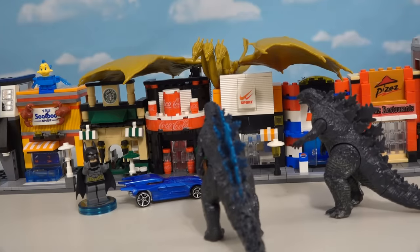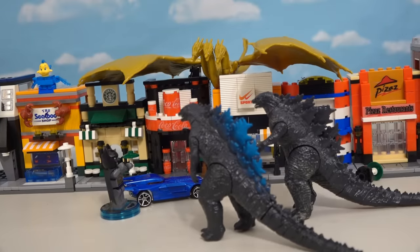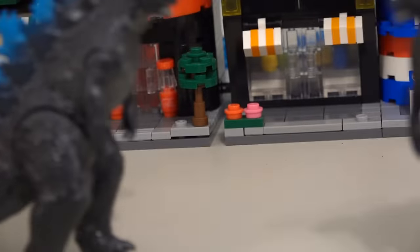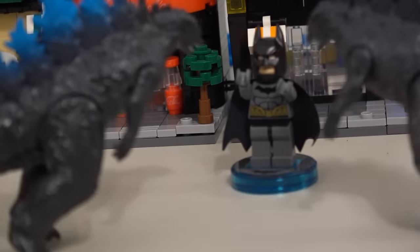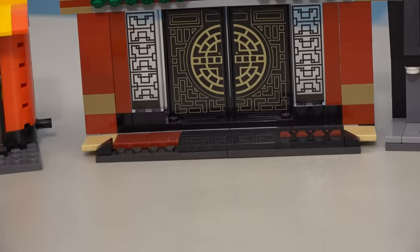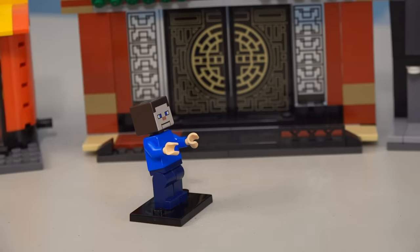All right, Godzillas, you're going down. Don't get lippy with me. I'm Batman. Hey, what did you do to my back arm? This doesn't look good. Oh man, things just keep getting worse and worse. How are we going to defeat this problem now?